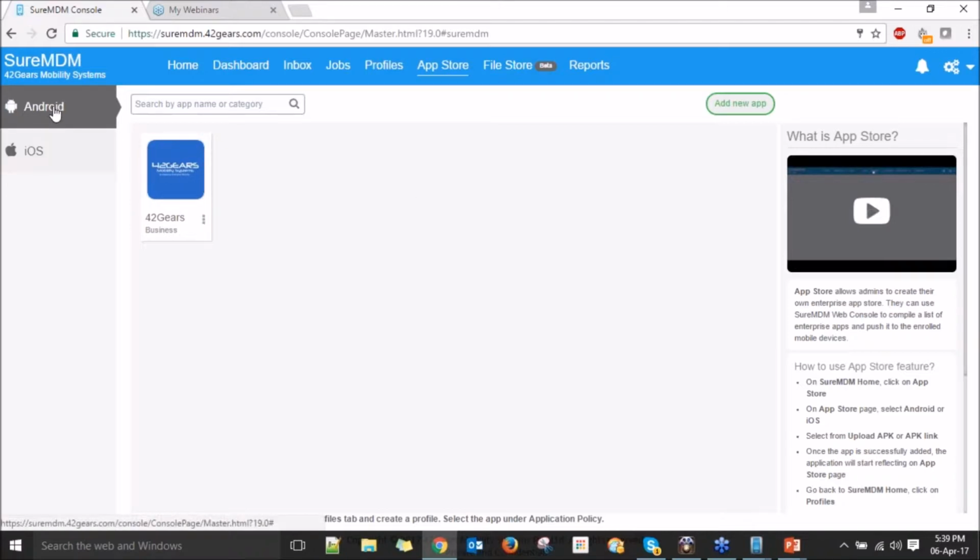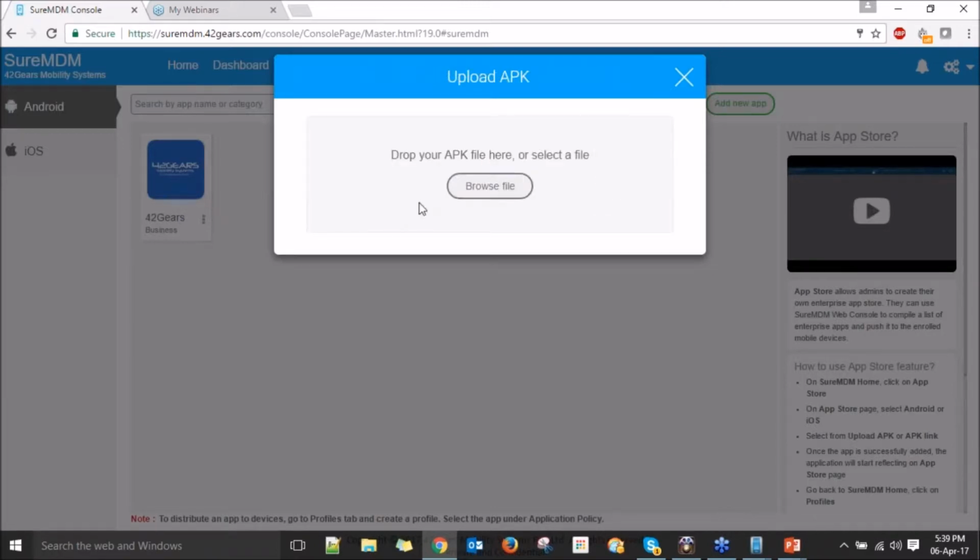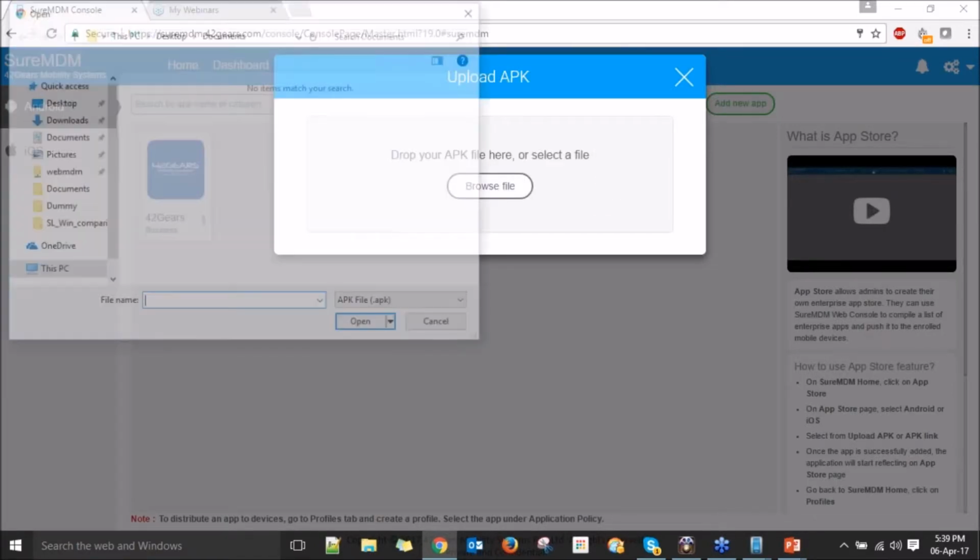So we have two tabs here. One is the Android and one is the iOS. So let me add an app here for you. I'll just click on the add new app button here. So we have three options. You can either upload an APK, or you can take an APK link, an HTTP link, or even the web app here. So I'll just upload an APK for you. So let me browse this for you.